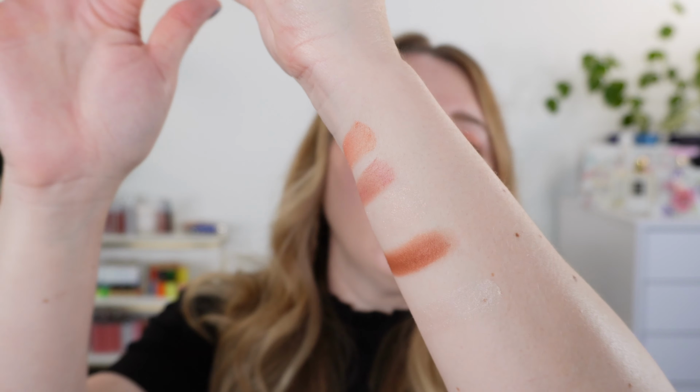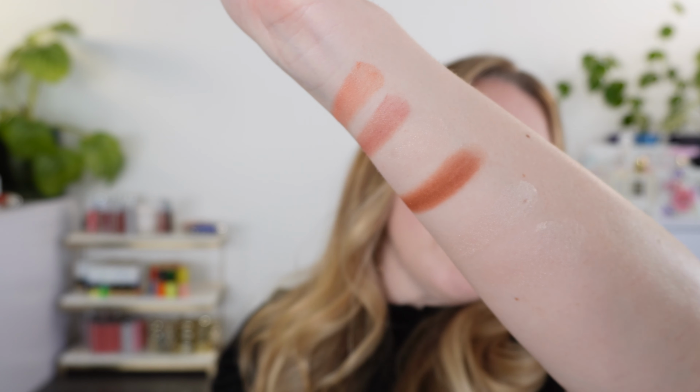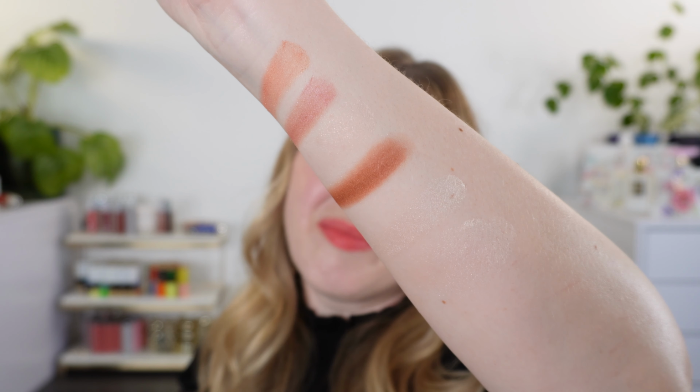So let me just show you here. It is without the top coat. I'll just buff that out a bit. And you can see it's definitely going to be shimmery. This is ivory with a touch of peach. You can see we've got some peach, some mint, some gold kind of mixed in there.